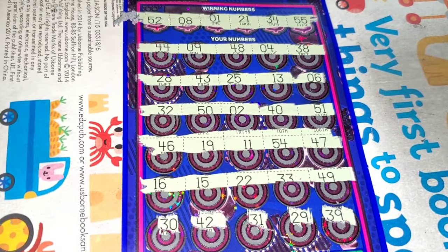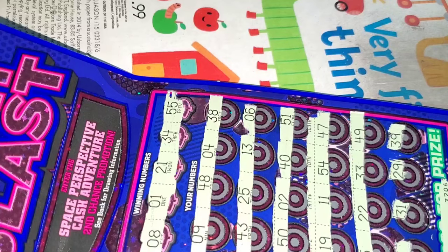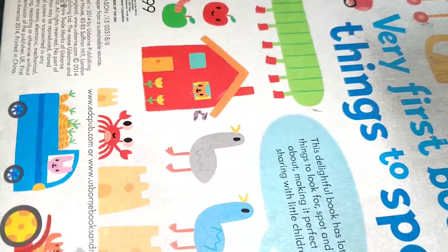$1,852. Nope, let's make it five losers in a row. We'll double check it though. Yep, that's a dud. Let's go to another one. Now this one's been weird.